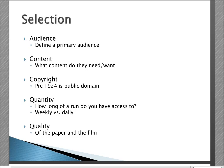Do they want mostly that hyper-local news, or more regional or state or national, or some combination of all of them? Different titles have some different content, and so it's a good idea to look through and see what you're working with. Another thing to think about is what's most requested now among your user community, and start there.